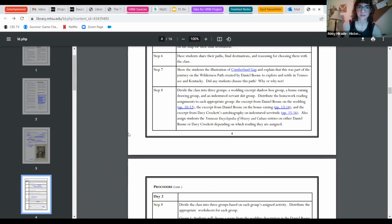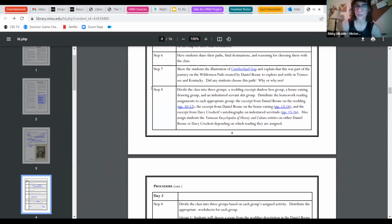So step 8 is kind of part 2 of this lesson plan. Part 1 was the images, the starting activity where they get to just identify and look at little details of David Crockett and Daniel Boone. They can read about Daniel Boone and David Crockett with those encyclopedia entries that I showed you above. And step 1 is the map activity as well.